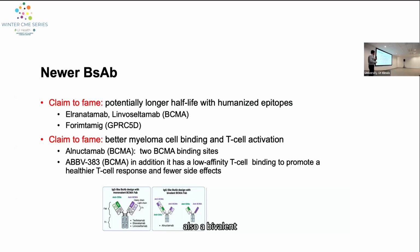Alnuctamab is also a bivalent BCMA, meaning that it can bind to more BCMA molecules, giving it potentially more effectiveness. ABBV-383 from AbbVie, in addition to being a bivalent bispecific, has a low affinity for T cells, so it can provide a healthier T cell response with fewer side effects, less CRS. But all of this, although interesting, needs to be proven in the clinical setting. We don't know yet if biologically this could be true, but clinically we don't know.